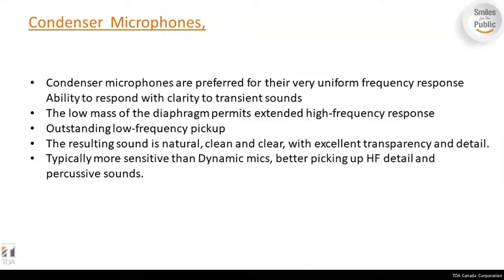Condenser mics are preferred for their very uniform frequency response and ability to respond with clarity to transient sound. They are lighter, and the lower mass of the diaphragm permits them to have a higher frequency response. They're very good at picking up low frequencies. The result is a natural, clearer sound with excellent transparency and detail. They are more sensitive than dynamic mics as they pick up more high and low frequencies.